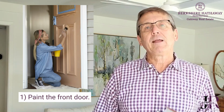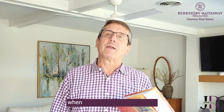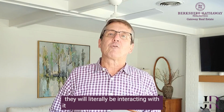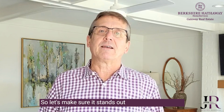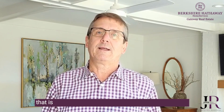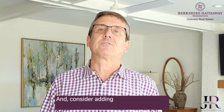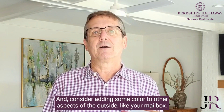Number one, paint the front door. If your front door is the first thing they see when they come into your house, they will literally be interacting with it for a few seconds when they enter. Let's make sure it stands out as fresh and inviting. Be sure to paint it a color that is coordinated with the rest of your house's exterior. And consider adding some color to other aspects of the outside, like your mailbox.